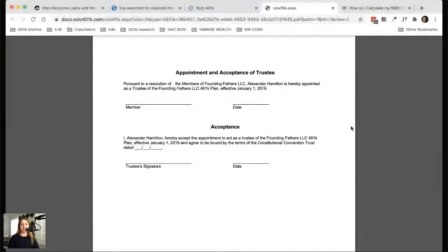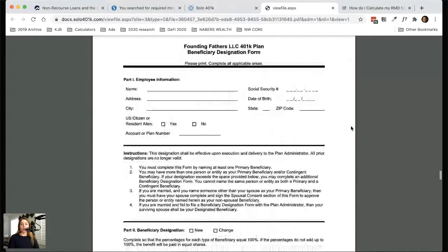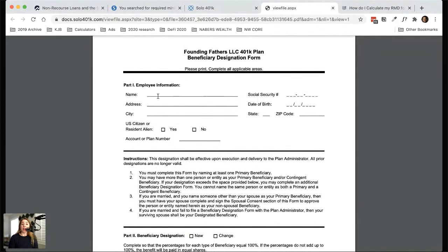Your next question is, is it my personal information, or whose information am I supposed to use for the beneficiary designation form under employee? And what account or plan number do I use? Great question. Let's go back to these signature pages here and we'll open up the beneficiary designation form. Under the beneficiary designation form, you are the employee. You're the employee of your own business. Remember, 401ks are employee benefit plans. So this plan is benefiting you as an employee of your own business.